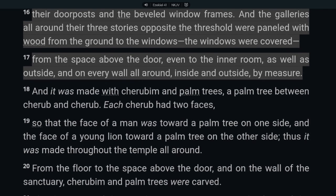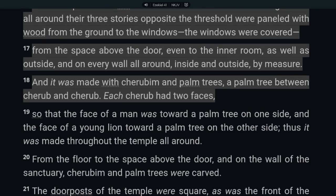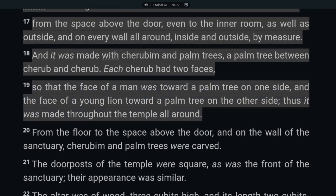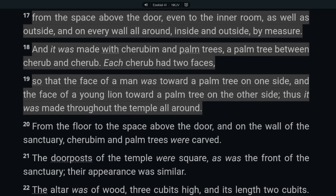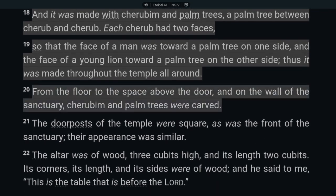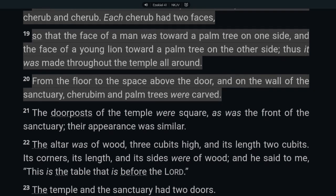And it was made with cherubim and palm trees, a palm tree between cherub and cherub. Each cherub had 2 faces, so that the face of a man was toward a palm tree on one side, and the face of a young lion toward a palm tree on the other side. Thus it was made throughout the temple all around, from the floor to the space above the door, and on the wall of the sanctuary, cherubim and palm trees were carved.